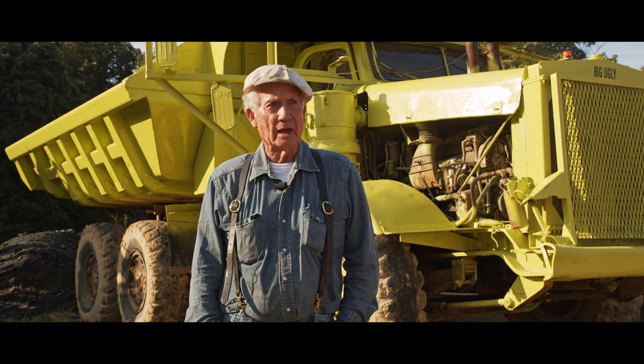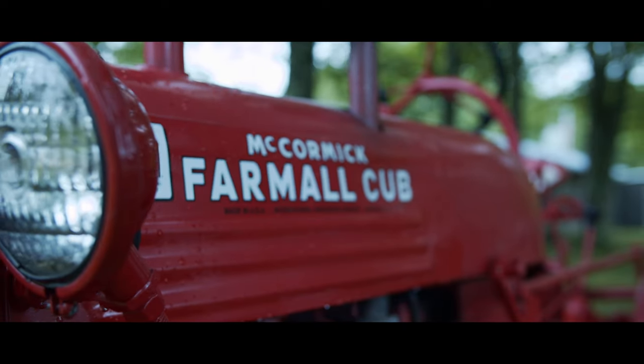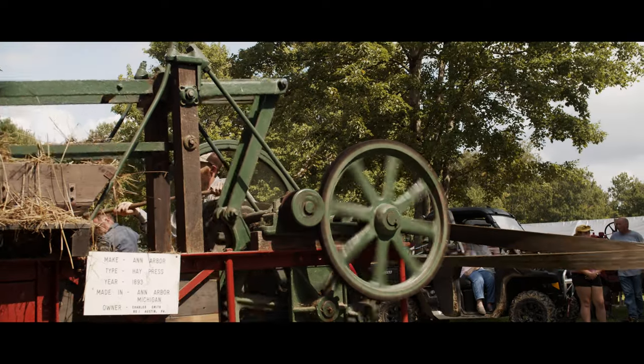We get people from actually all over the world. We've had them from Sweden, England, a lot of people from Canada. We're well known around the world as far as the construction equipment. But that's not all we have. We have a sawmill, we have rock crushers, we have farm tractors, we have thrashing, baling, and a sawmill that works all the time. It's just a great show, and it's a nice family-oriented show.